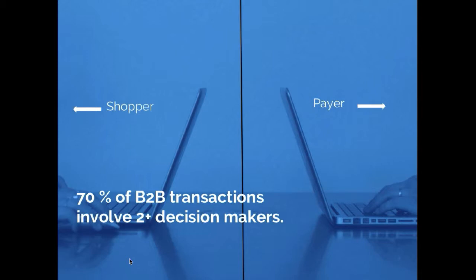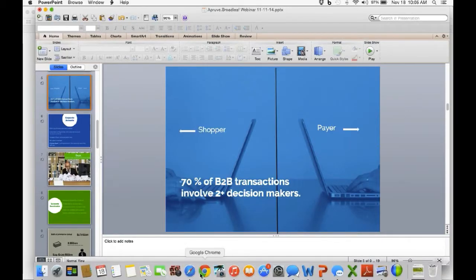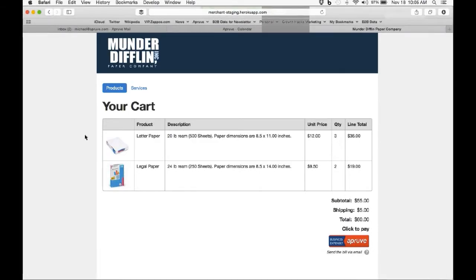And this whole idea of purchasing approval and rules engines, some people are handling it with a fairly complex setup for the user, and a lot of people aren't handling this at all. We see a lot of people getting to checkout and abandoning carts. We see a lot of people getting to checkout and printing out a checkout page, stapling it to a requisition form, and then passing it around the office. These are the kinds of problems that we solve.